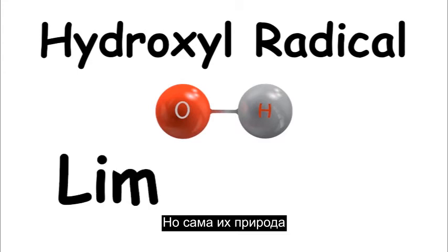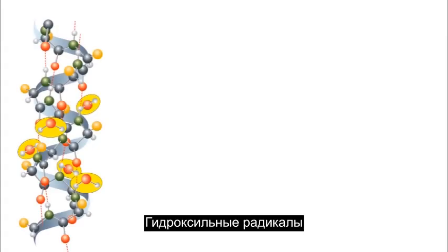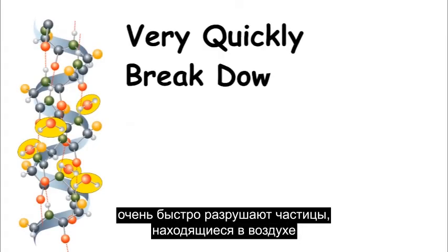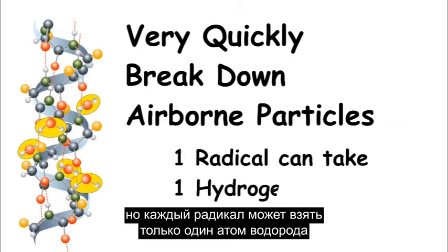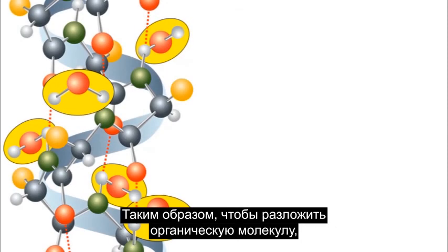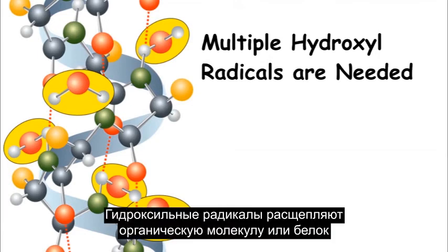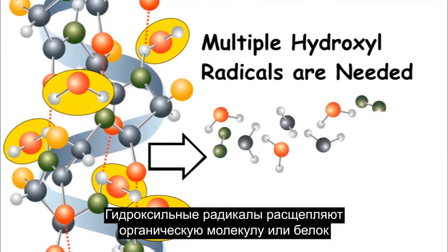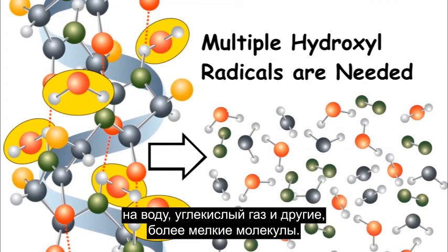But there are some limitations to what they can do because of the very nature of the hydroxyl radical. Hydroxyl radicals very quickly break down airborne particles, but each hydroxyl radical can only take one hydrogen atom from one molecule. As a result, to break apart an organic molecule, multiple hydroxyl radicals are needed. When the hydroxyl radicals crack the organic molecule or protein, it will eventually break it down into water molecules, carbon dioxide, and other smaller molecules.